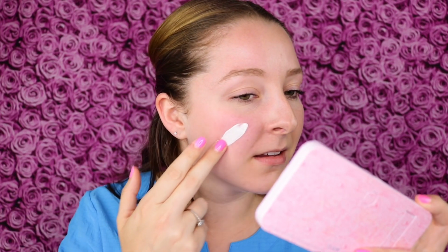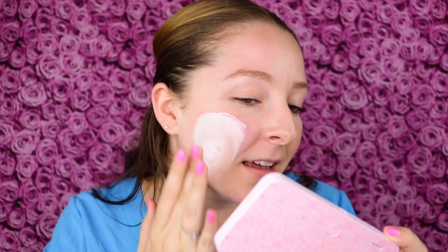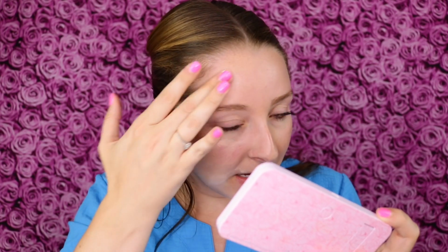I'm gonna go ahead and take another pump on my other side of the face. It's just so crazy how it goes on completely white, and then we just watch it change color like magic. And you do not have to wear the primer underneath it in order to activate the color changing. So I actually did not put any primer on because I wanted to see how this was just on my bare skin. And it works great.